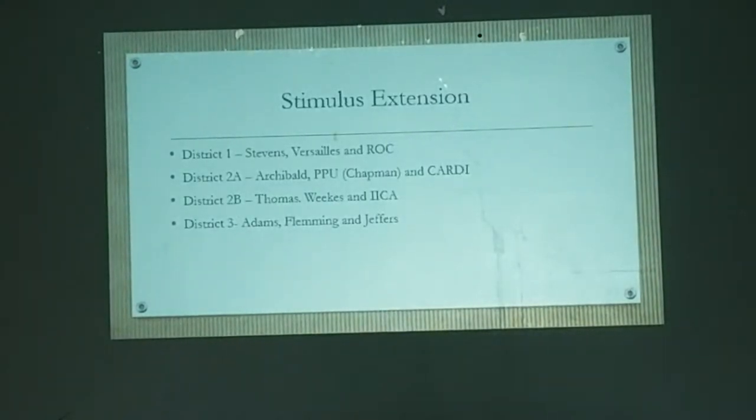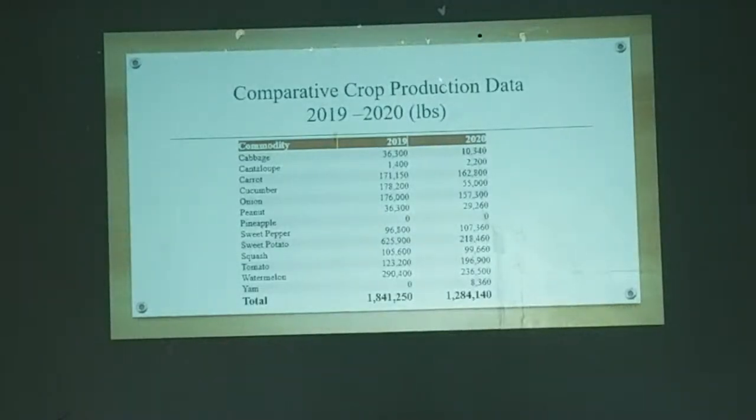Our stimulus district looks similar to this. Moving right into our crop production data analysis, comparing 2019 and 2020, we have seen a 57% reduction in the first 3 quarters of the year. This could be attributed, but not only, to certain factors, of course, the COVID-19 pandemic, where farmers were restricted access to their farms during that initial stage of the lockdown.